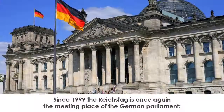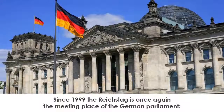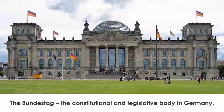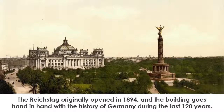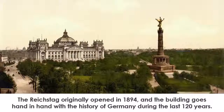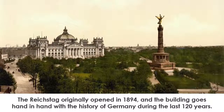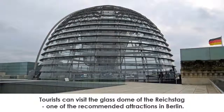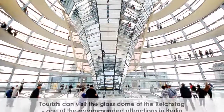Since 1999, the Reichstag is once again the meeting place of the German parliament, the Bundestag, the constitutional and legislative body in Germany. The Reichstag originally opened in 1894, and the building goes hand in hand with the history of Germany during the last 120 years. Tourists can visit the glass dome of the Reichstag, one of the recommended attractions in Berlin.